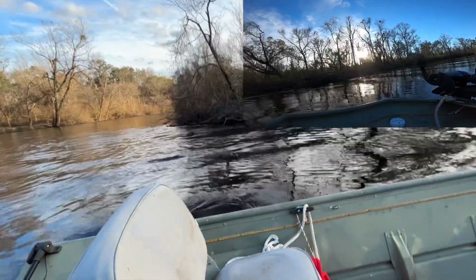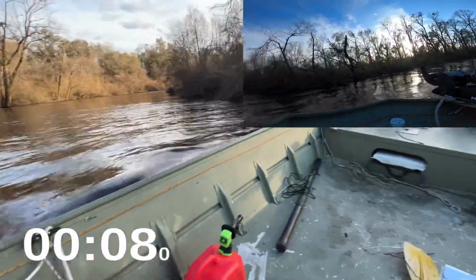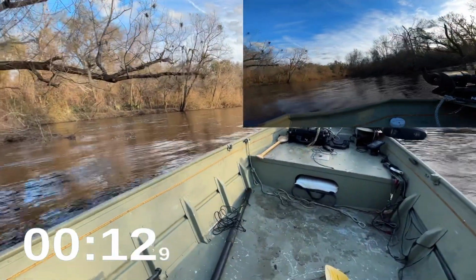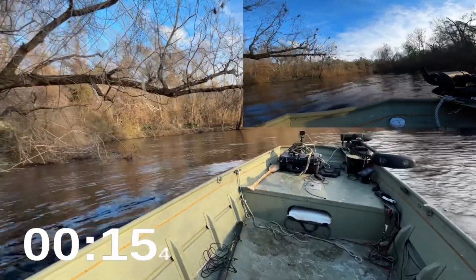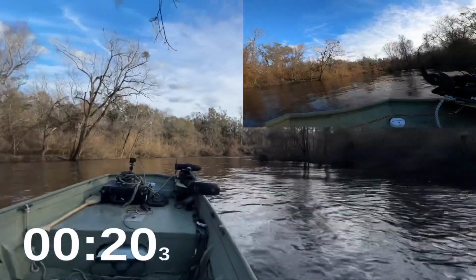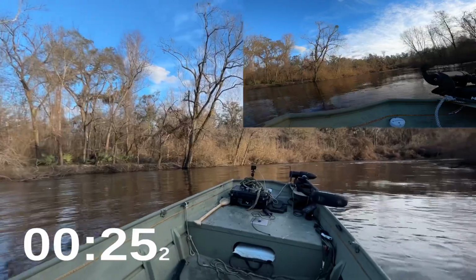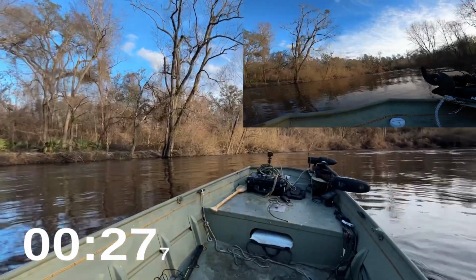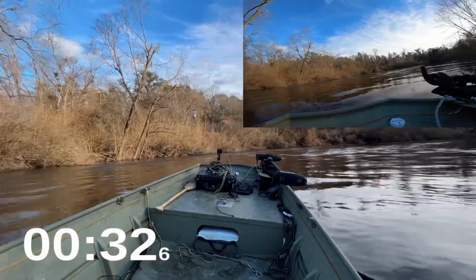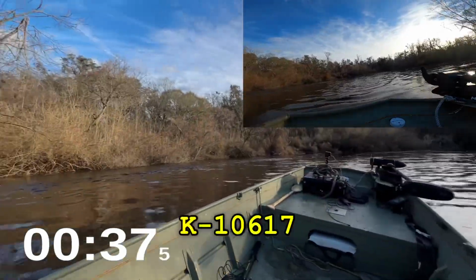Alrighty, I just went up the river just a little bit to kind of show you what these last two parks look like. And then we're going to go down the river and get home before the sun goes down. But one of these, and I've already forgotten which one of these is Alapaha Bluffs. The two parks are Kilo 10616 and Kilo 10617. And one is on this side and the other is on this side.